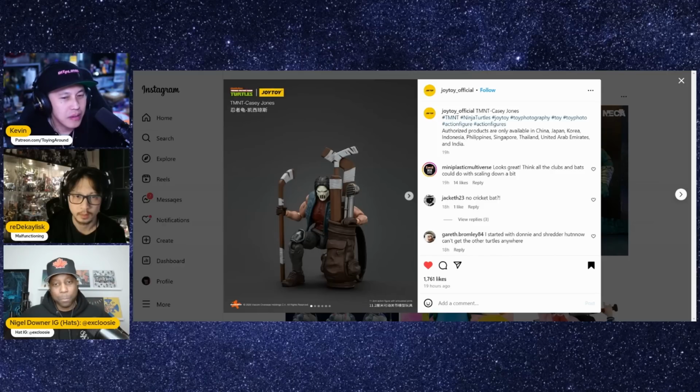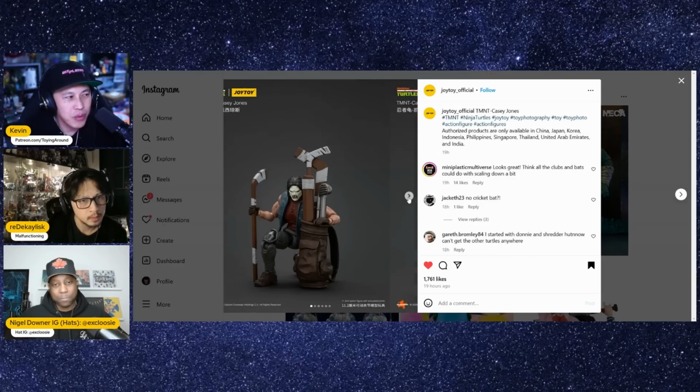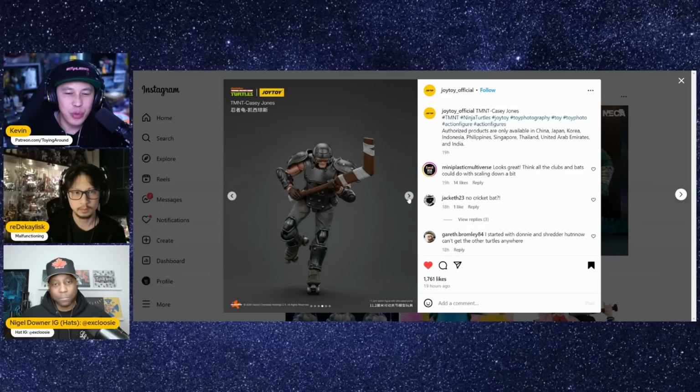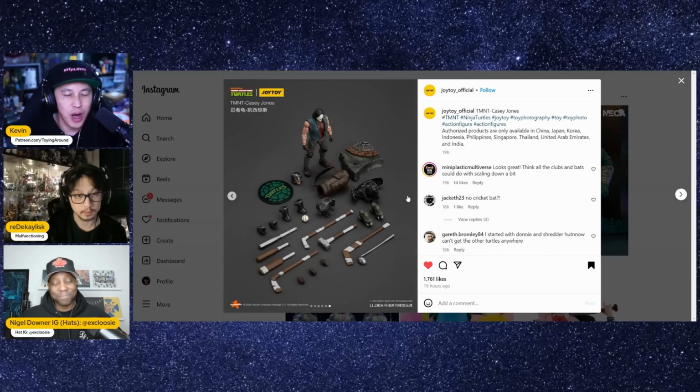He's got a pretty classic Casey Jones look, the hockey mask, the golf bag. What I think is really cool is that he comes with full hockey gear to go into vigilante mode, which is pretty impressive, right? To be able to swap all those pieces on. It's a whole different look. What do you guys think?